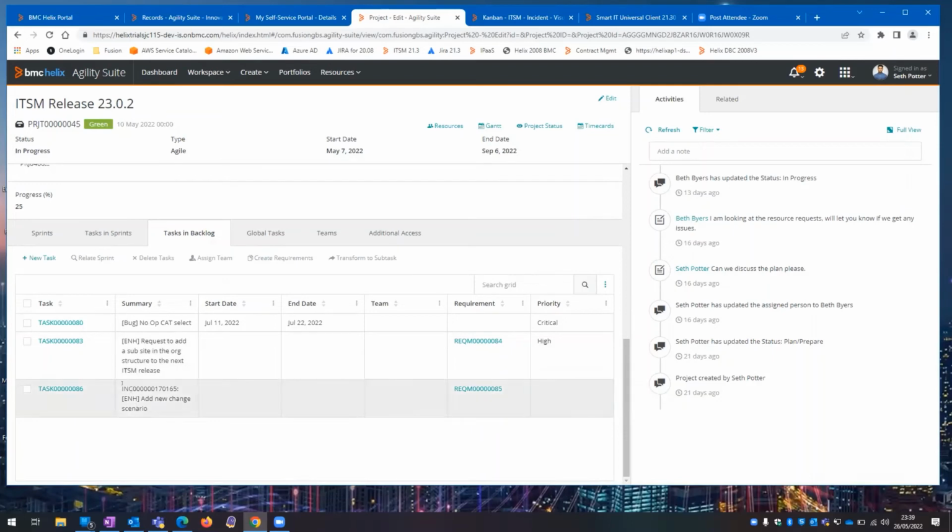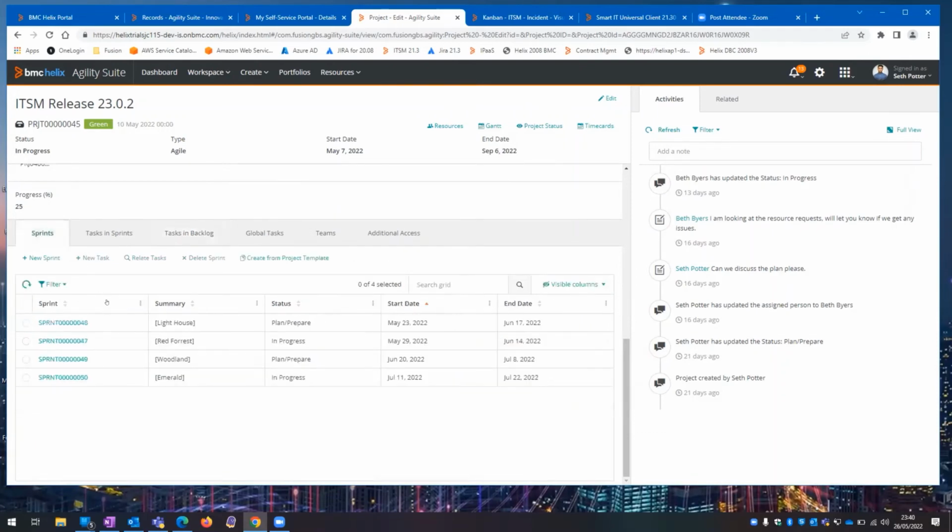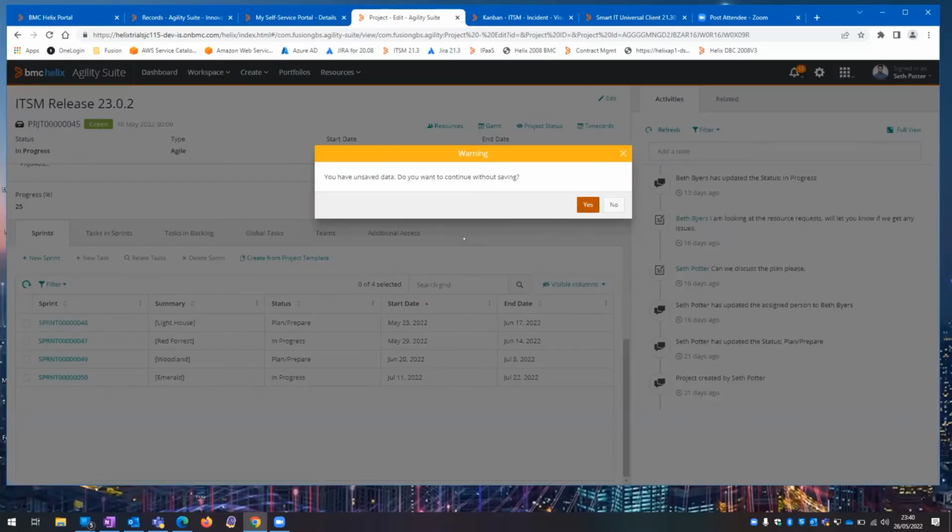And you can see here one from the incident ticket, another incident ticket that we've not yet decided to bring in. So we can relate that to a sprint, or we can create a new task, etc. of that if we want to, and pop it into one of our sprints. So from here, we're going to go and look at one of our sprints that's ongoing. So we can click onto that sprint.